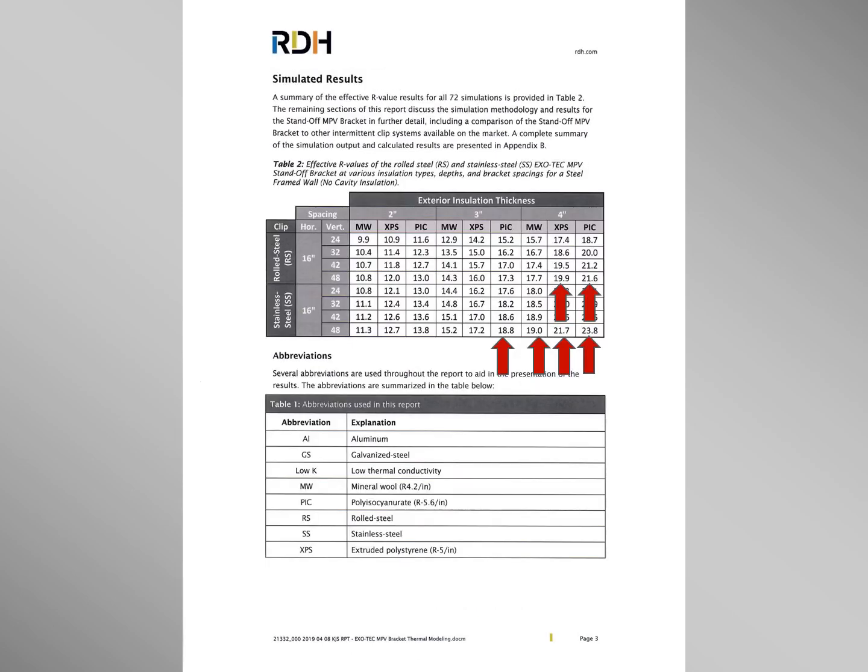RDH told us that they had to model the assembly with the Stand-Off MPV brackets at various spacings, as they felt that comparison to other cladding attachment systems was necessary for their analysis and those of their clients. None of our competitors' products can accommodate the 4 foot vertical spacing that our system can. This table shows the R value of the assembly as modeled.